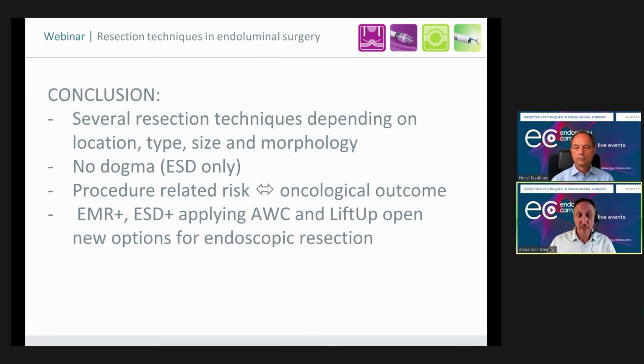And I think I've shown you now, and this is also one of the concepts of this whole webinar, that there is not one method that fits all. There are several methods available. There is Hybrid-FTRD, as we've heard before. Then there might be EMR plus, there might be ESD plus, in combination with the additional working channel and lift up, that I think open up new options for endoscopic resection.